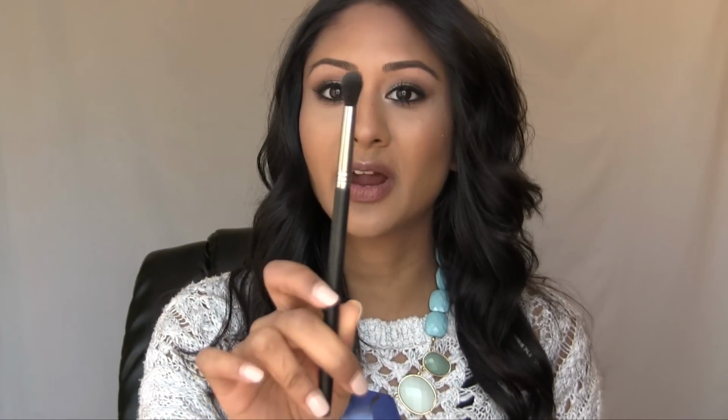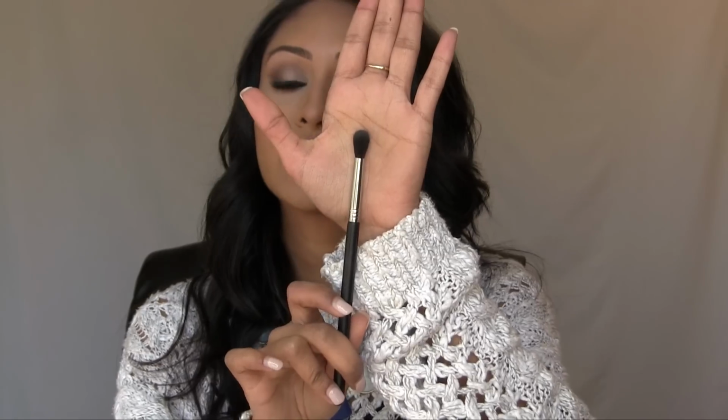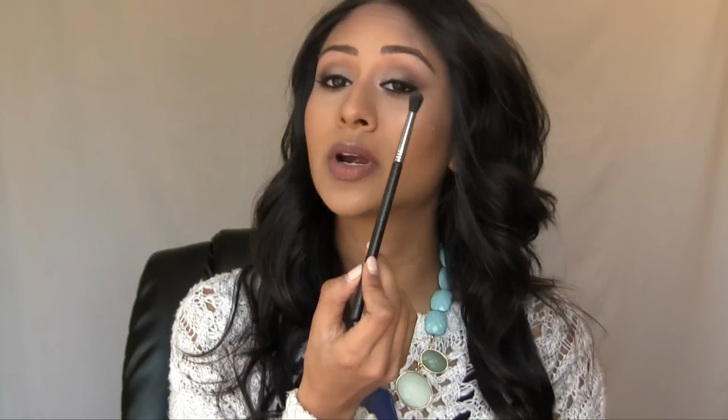Then this is the Beauty Junkie Pro Crease Brush. I love this brush so much for contouring my nose. I also really like it to do my crease work. I really like the size of this too. It's smaller than the MAC 224, but the shape is the same as that as opposed to the 217. So it's kind of a hybrid between those two, and I really enjoy this one.